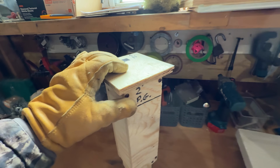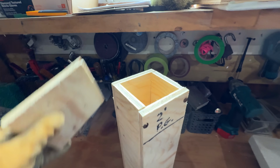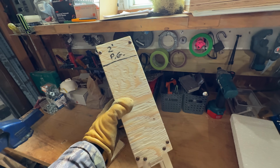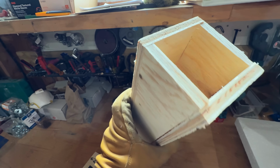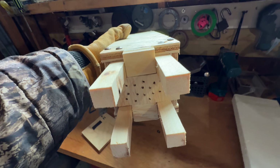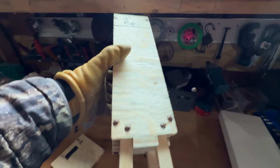I built a mini model of the chimney swift tower that I want to build. Right now it looks like a little chimney swift tower for ants, but all in all it's going to be 12 to 14 feet tall, and I just wanted to make sure that I had my design down perfectly because this is going to be the biggest box that I've ever built here. The bottom's going to be supported by these 4x4 posts. Underneath, there's plenty of holes for drainage and ventilation.